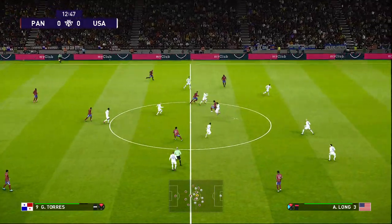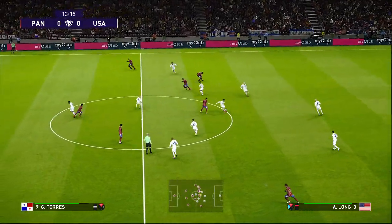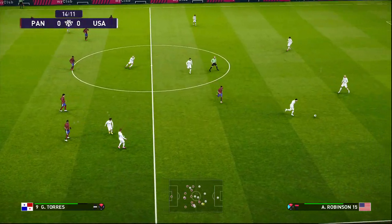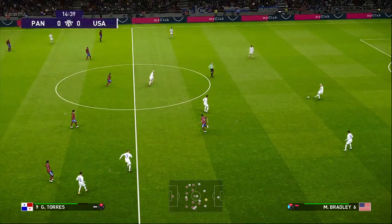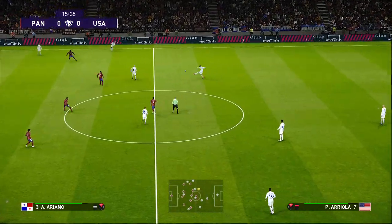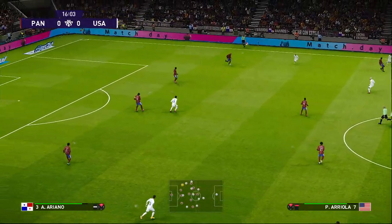Keeper sends it forward. Great strength, too strong for his opponent. The United States seem happy to let their strikers roam out wide. I wouldn't want that. No? Yeah, well, my worry is that their main threat is being shifted out of contention.